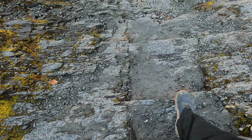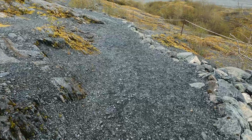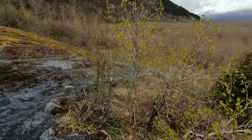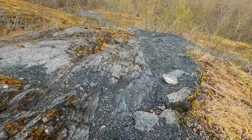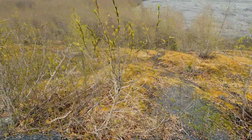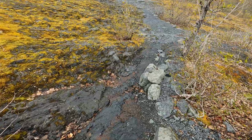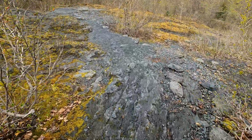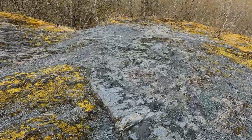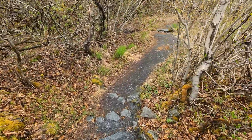I like this. Steps carved into the rock. Nice trail. I mean, it's primitive, but it's pretty decent. I definitely walked on way worse trails than this. That's what the trail used to look like going down to these places. That rock's loose.